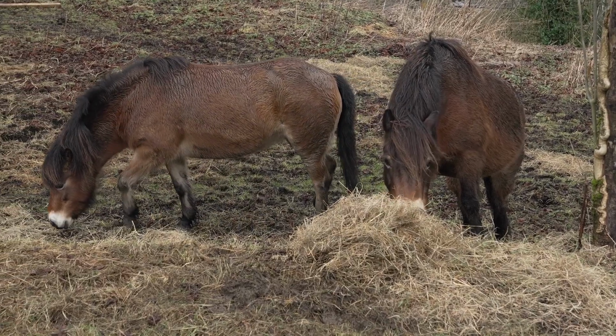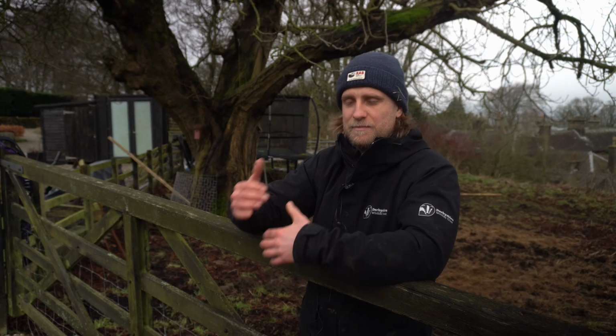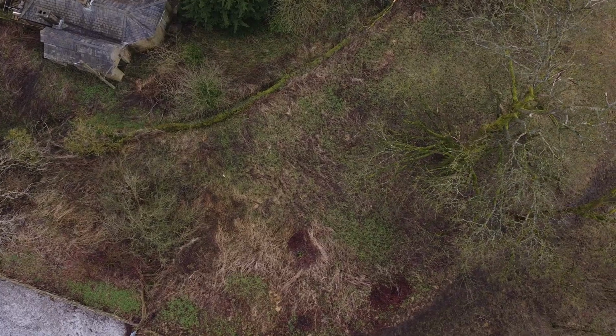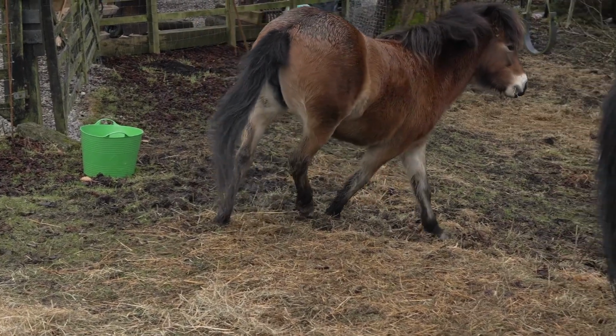Exmoor Ponies are a brilliant tool for rewilding. One of the main benefits is how their hooves have impacted the ground. It's creating these little micro habitats, helps microorganisms, and it builds from there across the food chain. It's the way they interact with the land which can be beneficial to all different types of biodiversity, from your invertebrates to your birds to your small mammals. Each of them will benefit from the native ponies breeding across these grounds.